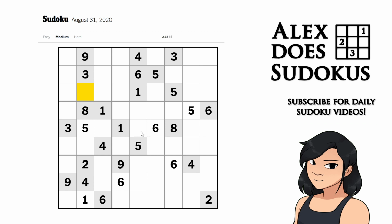Oh, I see the problem now. So 7 is the weak number and we have no candidates. However, what have we got here? We have 7s and 6s. Bummer. That could be either, so that's no use for us at the moment. So let's have a look at 8 then. 8, not looking promising. So what about 9s?